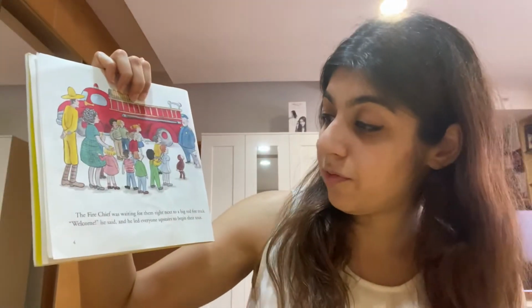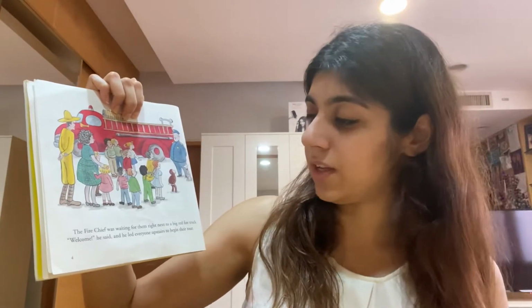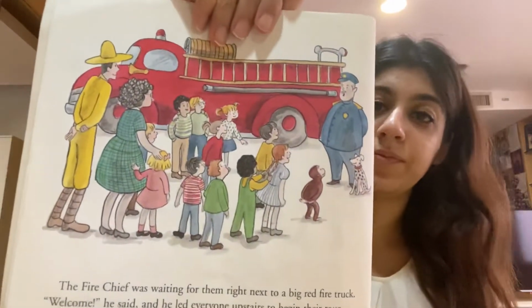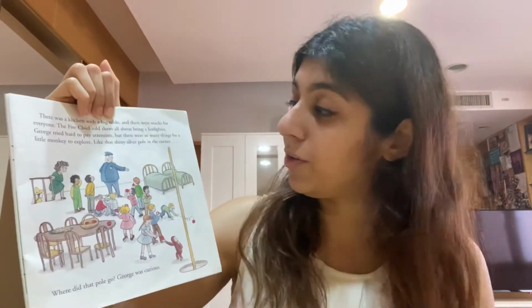The fire chief was waiting for them right next to a big red fire truck. "Welcome," he said, and he led everyone upstairs to begin their tour. There was a kitchen with a big table, and there were snacks for everyone. The fire chief told them all about being a firefighter. George tried hard to pay attention, but there were so many things for a little monkey to explore, like that shiny silver pole in the corner.